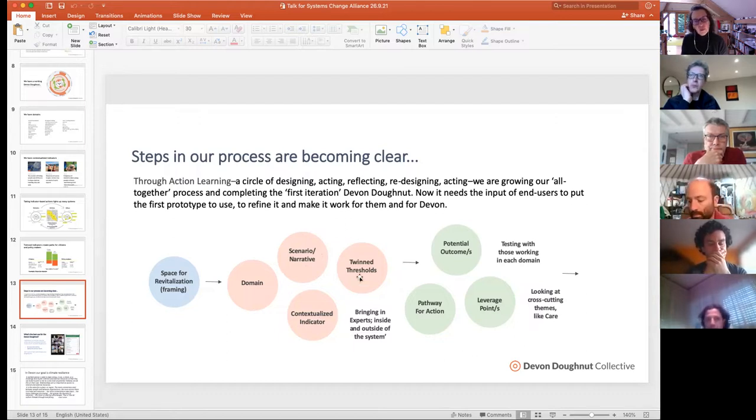And we knew we needed twin thresholds. So each indicator was split into two. And then what we were also working towards was potential outcomes and pathways for action and leverage points. So I'll get to that in a minute.